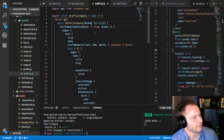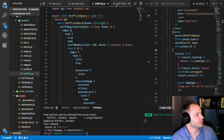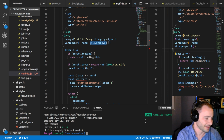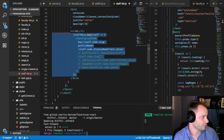Alright, I may be missing it, but it seems like we're passing in type and we don't need the type. Okay, that's fine. That's something that we can just refactor later. It's not a huge deal. But what we're going to do here is where we're normally passing this ID in, instead we're going to pass in admissions.